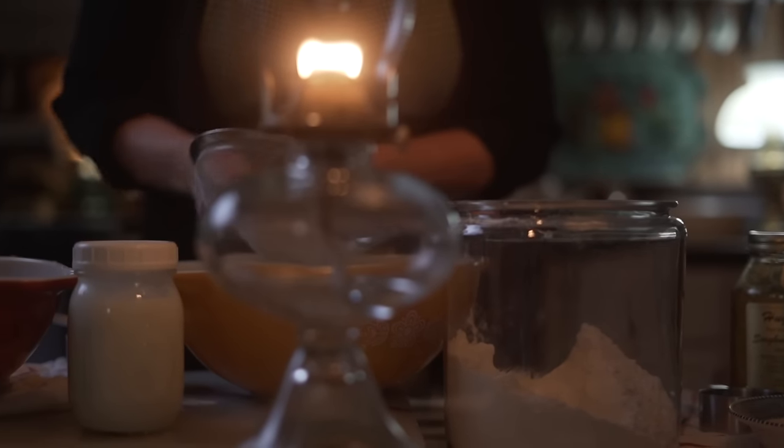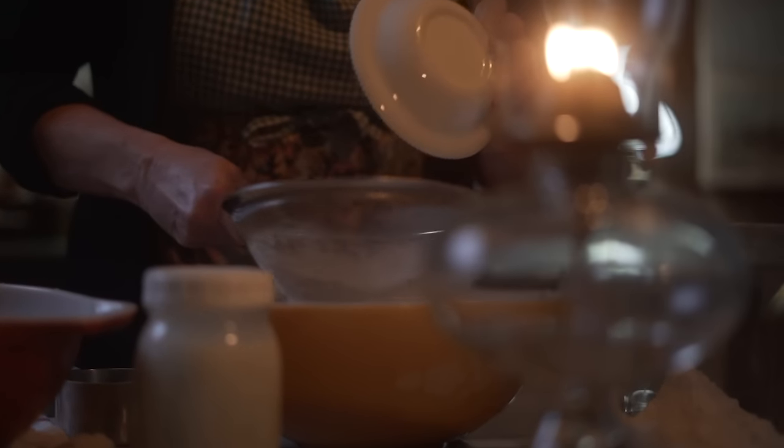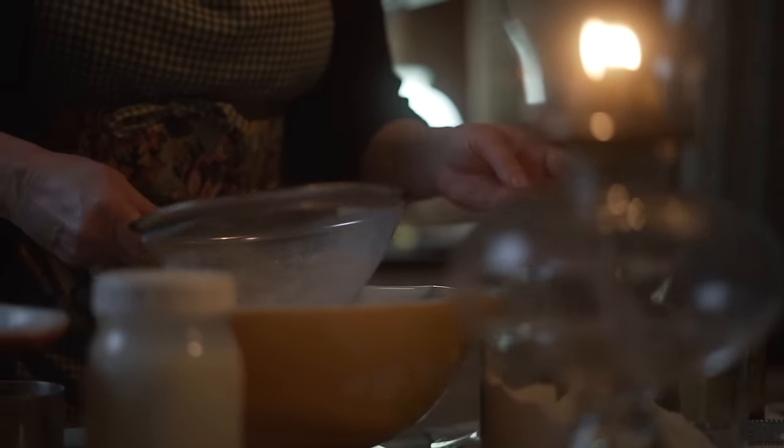The cake layers are made with flour, baking powder, baking soda, and salt, and I added ginger, like my great aunt's recipe called for, and then a little buttermilk.